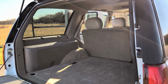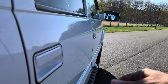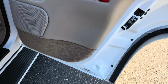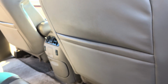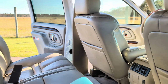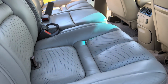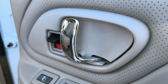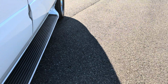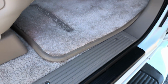Gorgeous. Nice as it gets. It's like all original paint. Even the back pockets on the back of the seats aren't all sagged out. Well, whoever owned it didn't have kids. Man, so crispy. Beautiful.